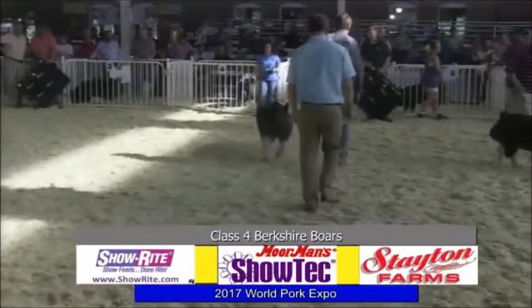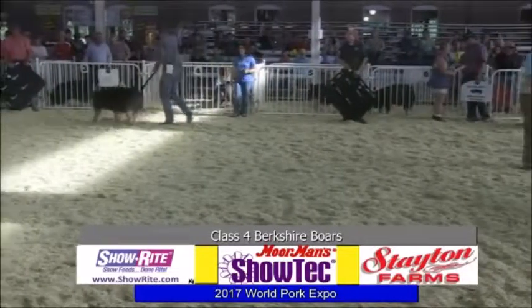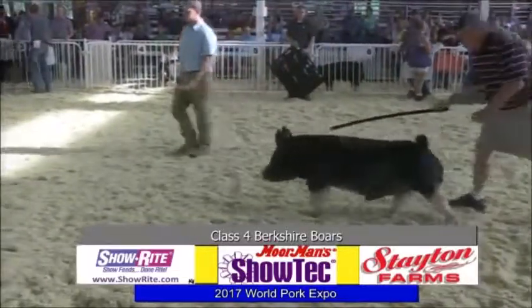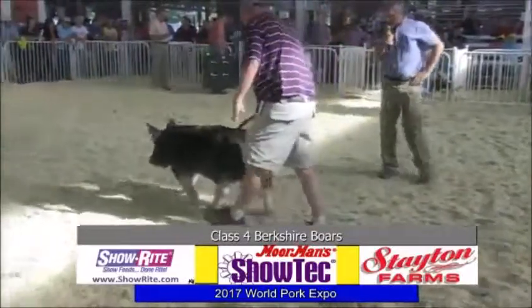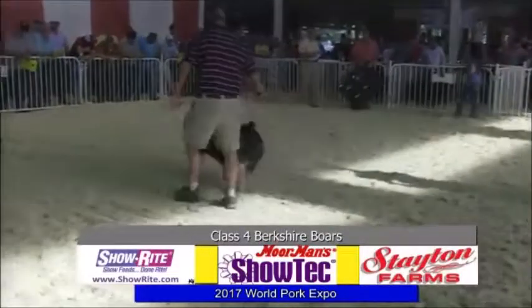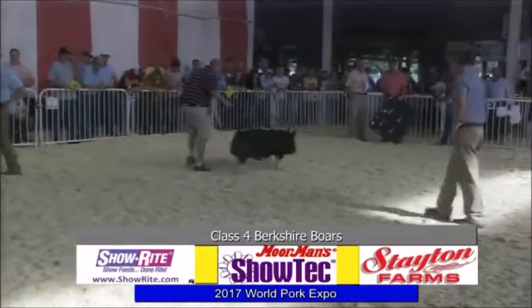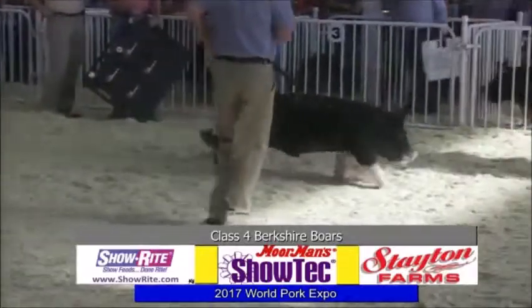Here's Judge Hinker with his comments. A nice class of boars here in the Berkshire ring. I'm going to lead off with the boar Danny's showing here. I think he's giving up pounds, I will give that, but I think he's a better skeleton hog. He's got more reach. He definitely is better in that hock to the ground. He's heavier in his skeleton. He comes out of that shoulder better.